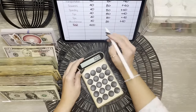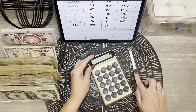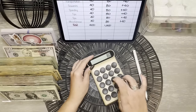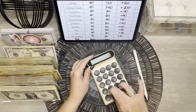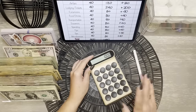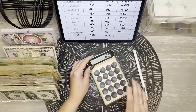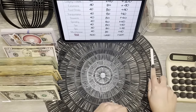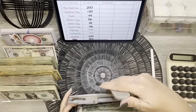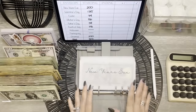All right, so it looks like we ended the month with $1,000 in our vacation binder. Let me go ahead and recount that real quick. That is correct, $1,000. So that should be a change of $600. So we added this month $600 to our vacation binder. That's awesome. All right, going into our holidays binder, this one also was an amazing change in here.